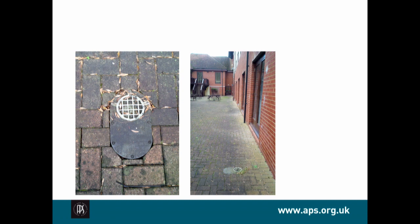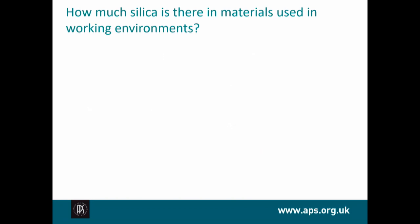Again, this is that hotel where I showed you the movement joint of the brickwork. The uplighters that light the back of the hotel that nobody can see haven't been modulated with the block paving, and so all the block paving has to be cut all down the back.